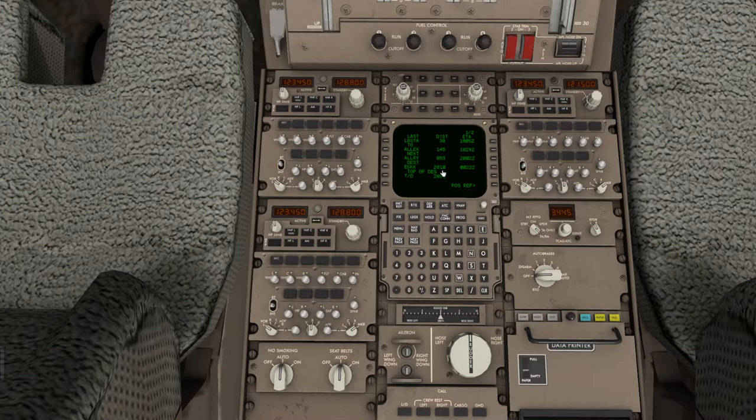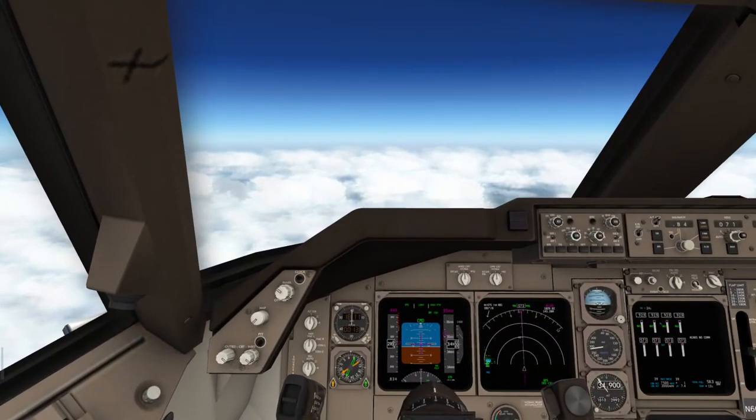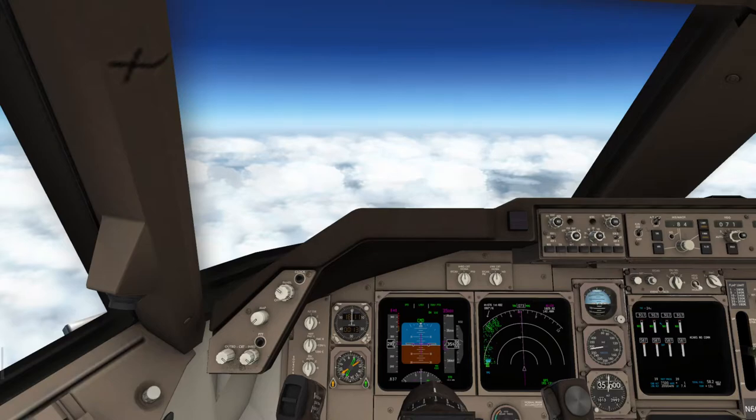Okay, so Gatwick is 2,800 miles ahead of us. We're estimating about 190 miles prior to that we'll start our top of descent. Well, we haven't even got the runway in and all the altitudes, possible modifications and all, because that's the way things roll with this thing.